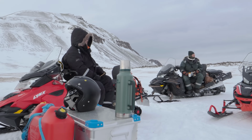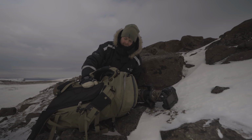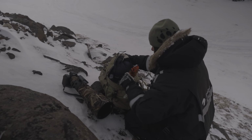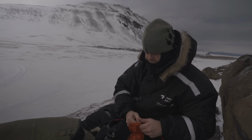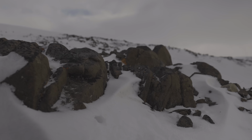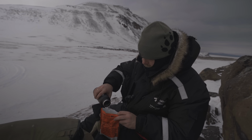After almost 2 hours of driving, it was really good to have some lunch. Some food. I'm really hungry now. Found a little shelter here from the wind, so this is nice, really nice. Nothing to complain about with this perfect view of this remote island here.